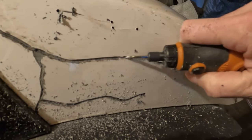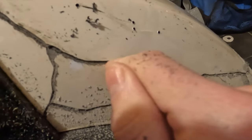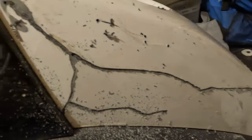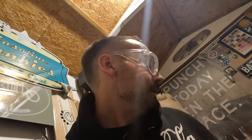So basically, find your crack, and what you want to do is channel the cracks out to make a V. When we plastic weld these bits here, the plastic will go in there and it'll be a lot stronger. I've also got some meshing to come, and I'll be adding that to the back just to give it a bit more strength. So you've got the JB weld, the staples, and we're going to have some meshing. Probably not the best order to do it in, but it's the order I'm doing it in, so what can you do about it.